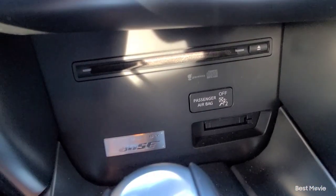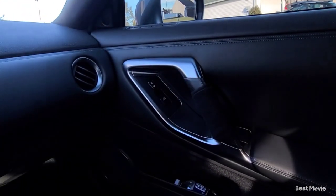It does come with a CD changer. I got one in my Infiniti. But yeah, pretty much that's all the similarities.